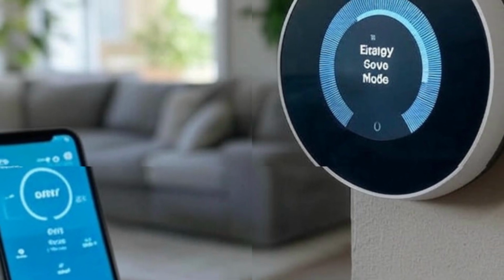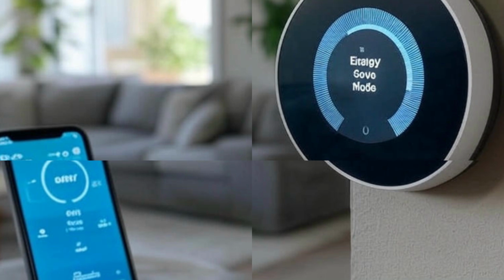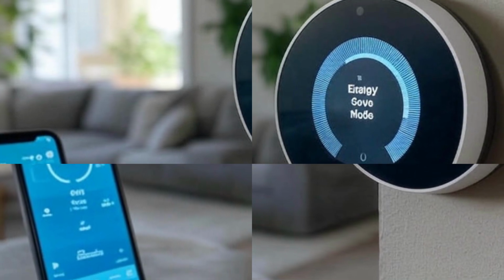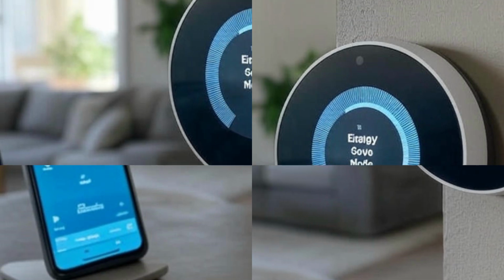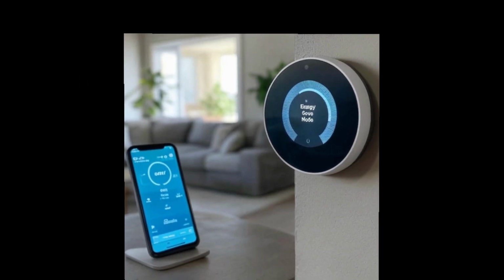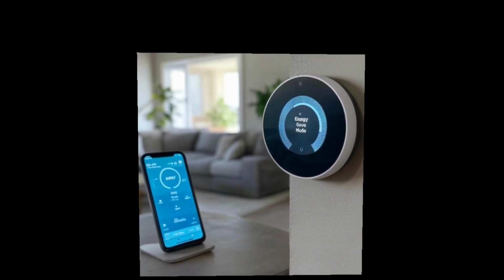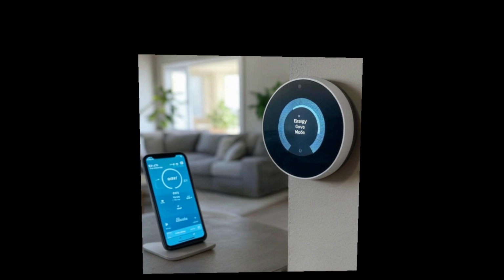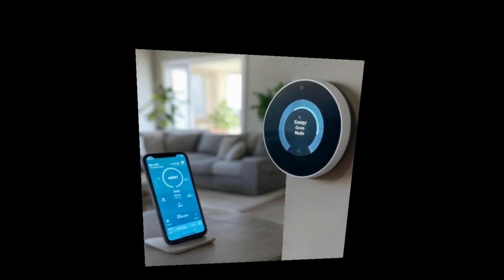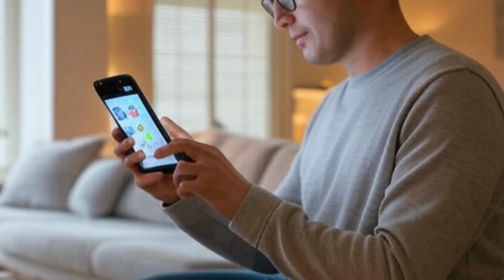1. Best smart thermostats. There are a few key players in the smart thermostat market that stand out for their features and user-friendly interfaces. The Nest Learning Thermostat and ecobee Smart Thermostat are among the most popular. Both allow you to control your home's temperature remotely via an app, and they learn your habits over time to optimize your heating and cooling cycles. The ecobee also comes with room sensors, so it adjusts the temperature based on actual occupancy in different areas of your home. This is perfect for large homes or multi-level spaces.